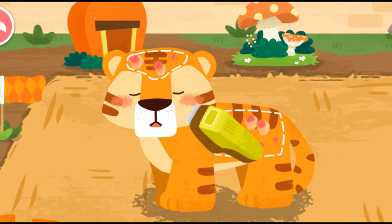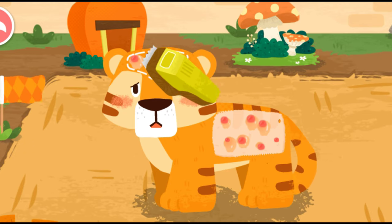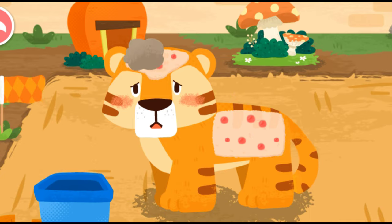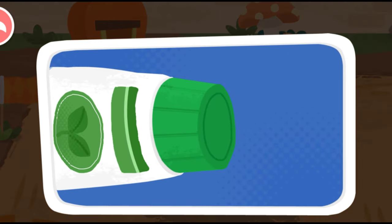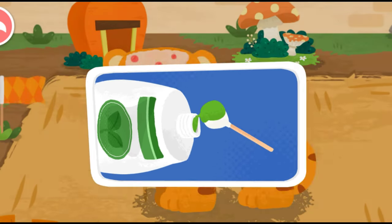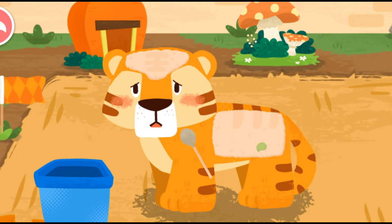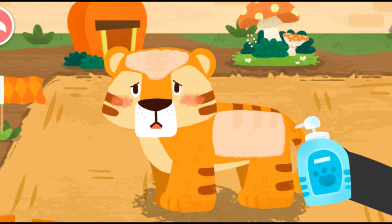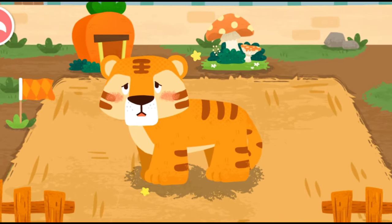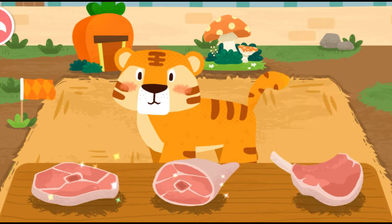First, clean the hair of the diseased area. Wipe up the pus. Then give some hair regrowth spray. Great work! The tiger's skin disease is cured! The tiger likes to eat meat.